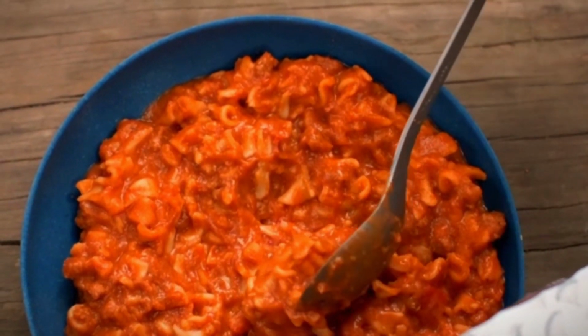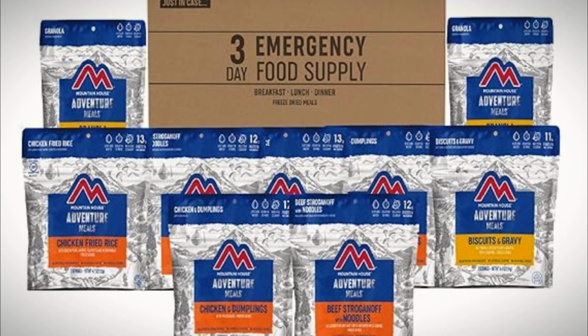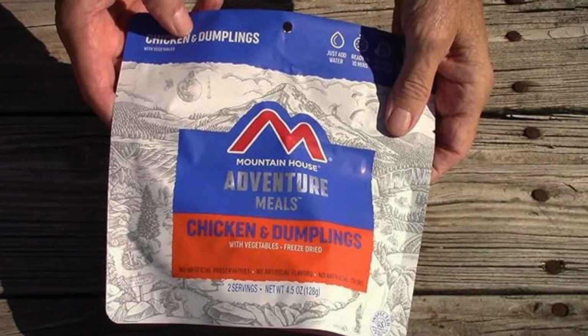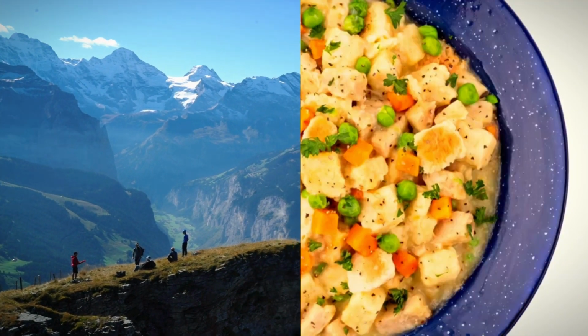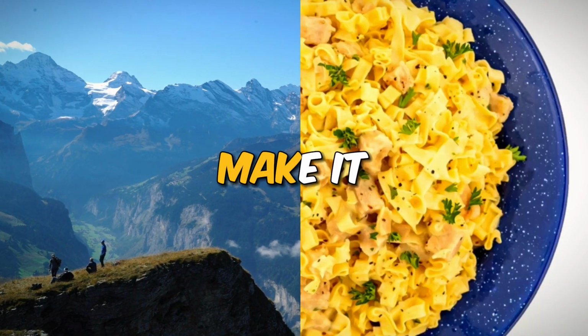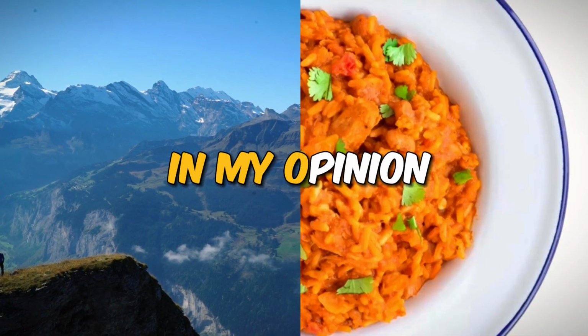Plus, Mountain House uses recyclable packaging. The only slight downside is that freeze-dried meals can be a bit bulky to pack. But honestly, the convenience, the flavor, and the fact that you always have this meal ready to go make it worth the extra space, in my opinion.